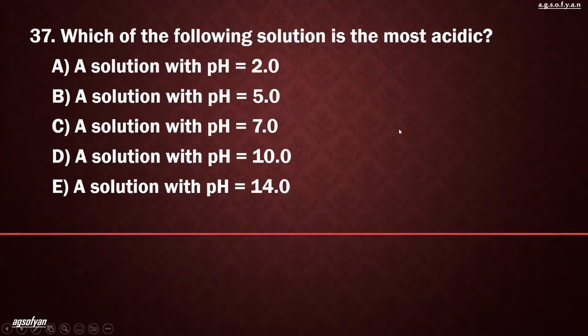37. Which of the following solutions is the most acidic? A, pH 2.0, B, 5.0, C, 7.0, D, 10, E, 14. Which one is the most acidic solution? A. Of course, the lower the number, the more acidic. So the answer will be A, a very acidic solution.